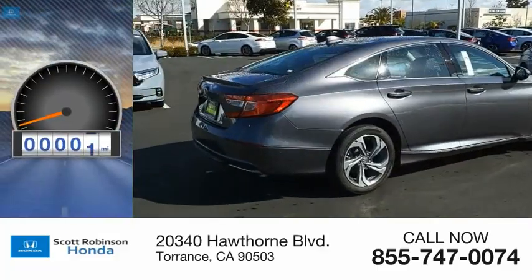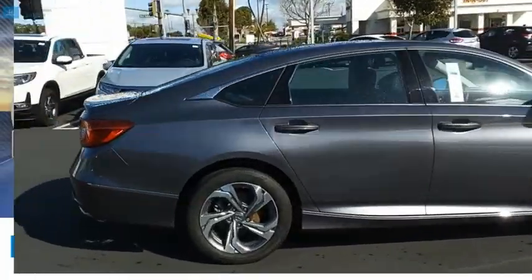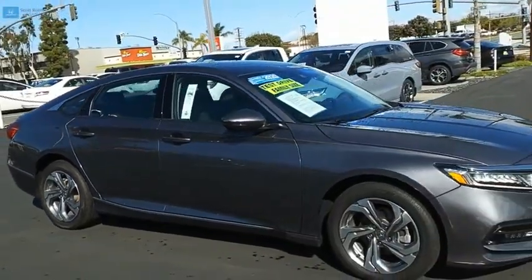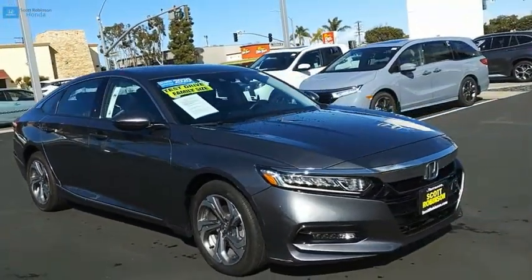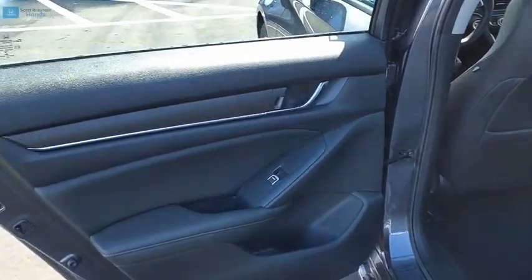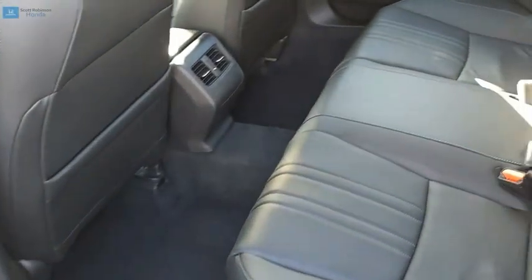This vehicle has less than 5,000 miles. Ingeniously simple, yet overflowing with luxury and technological creativity. All that and more in the Accord. This beauty is sure to make you the talk of the neighborhood. So call or drop in for a test drive today.